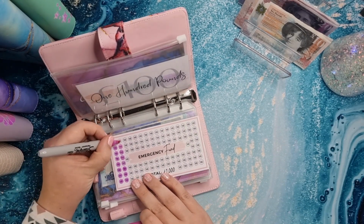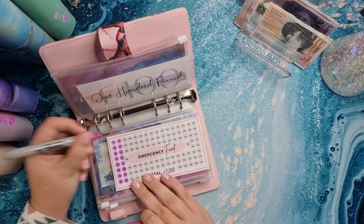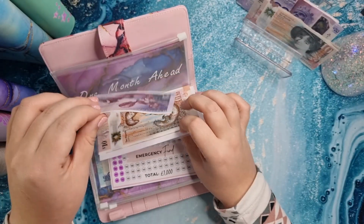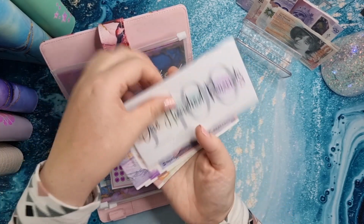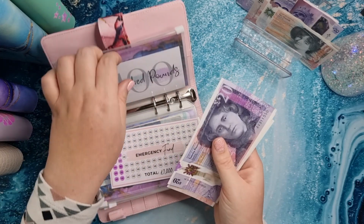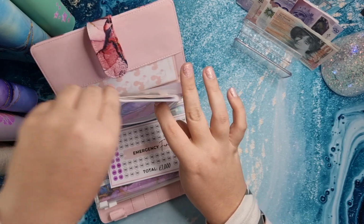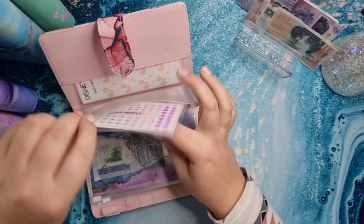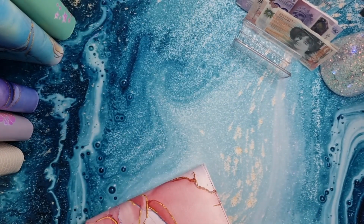Oh no, £20, sorry. There we go, so £20 is going in. So we've got 100 in the bank, and then we've got 20, 30, 40, 50 and 60. So it's building up nicely.